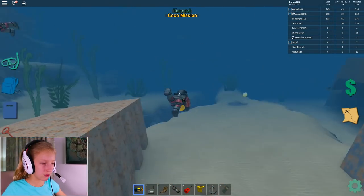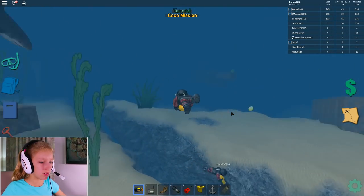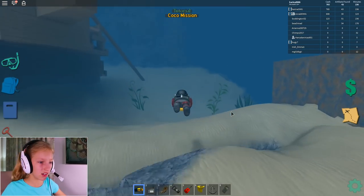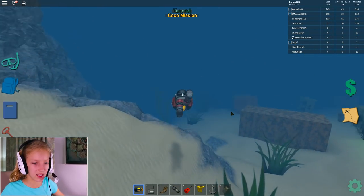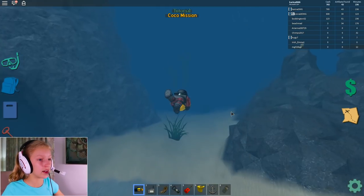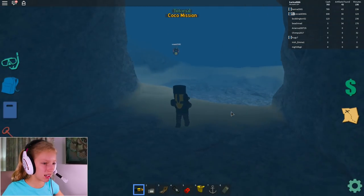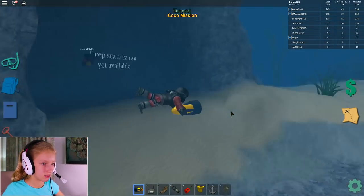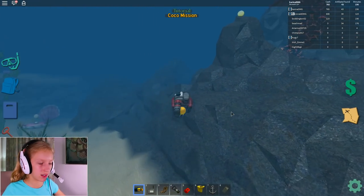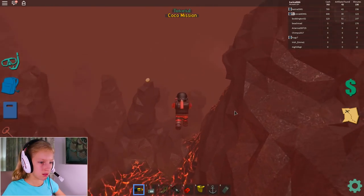Oh, that's not the right, we don't have the right suit to go through there. Oh, no. Wait, what about in this little crest? No, we have to find the fire area, like the underwater volcano. Yeah, I saw that, I remember that. Oh, it's right here. Over here. Oh, the deep sea. We can't go through here yet. It's not available. The deep sea. I kind of want to explore this volcano area. It was really cool, wasn't it? Yeah, I think we already explored it all, though.